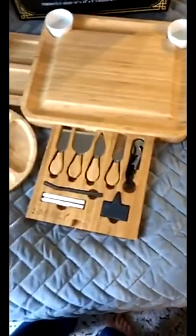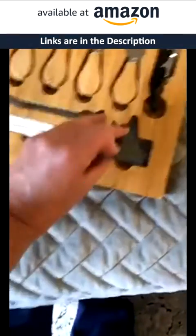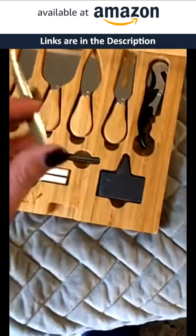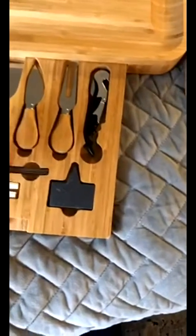So, this is what everyone's getting for Christmas, if you're on the Christmas list this year. These little chalk inserts that you can write on, oh my God. Little forks. Officially the cutest thing I think I've probably ever seen.